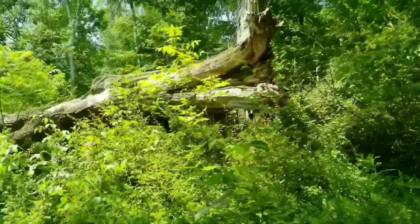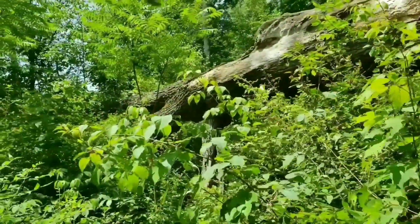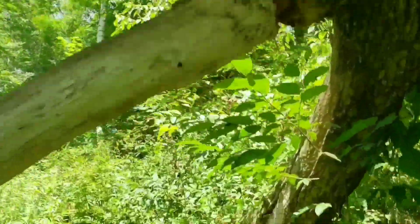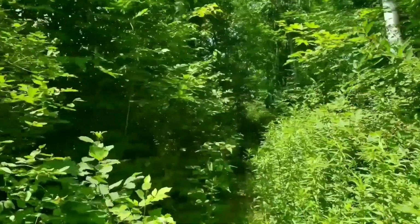All right, let's see if I can do this while I'm walking. So check out this tree. It's really cool. It's an old broken tree. I'm paying attention, you guys, getting prickers in my legs. And then it's got this big stem that comes down. It's literally like holding it up over the trail so you can walk under it. Man, getting torn up by these prickers out here.